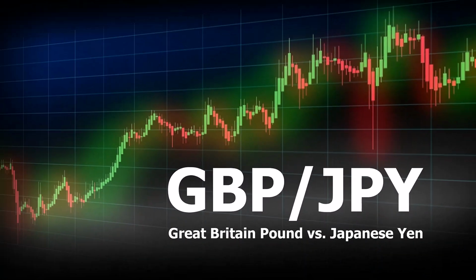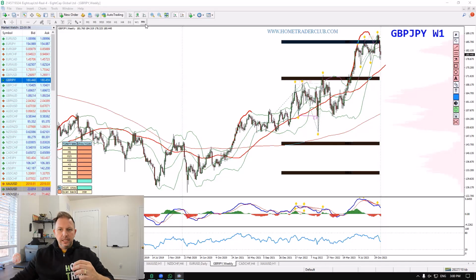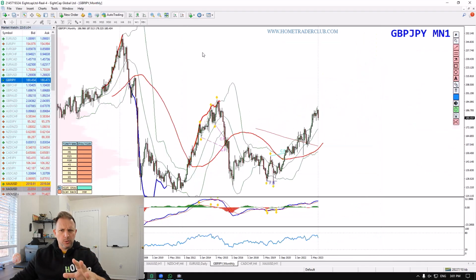So pound yen has very interesting technical conditions, which I believe are opening the door for some bearish correction, which could last for a while. Let's start with the monthly chart, not because we are here to trade such long periods, but here is a very interesting thing happening with the pound yen.